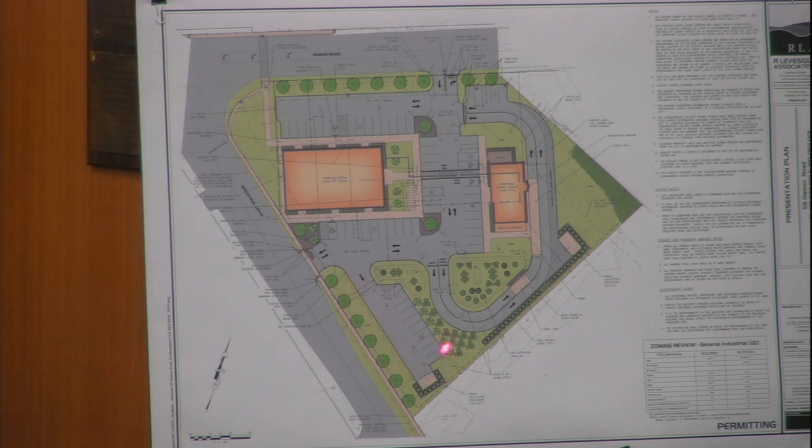We'll also be extending a parking area, kind of an overflow area, to accommodate the parking requirements and also to access a dumpster for this use here.